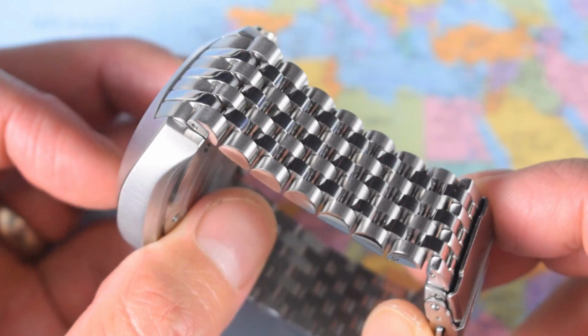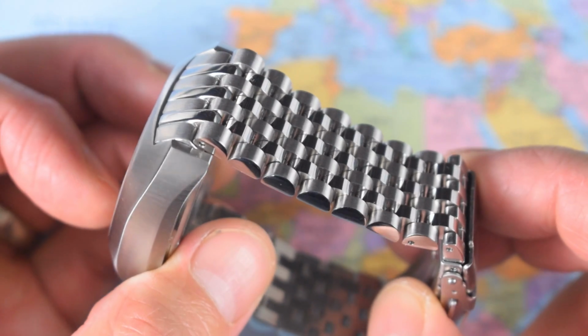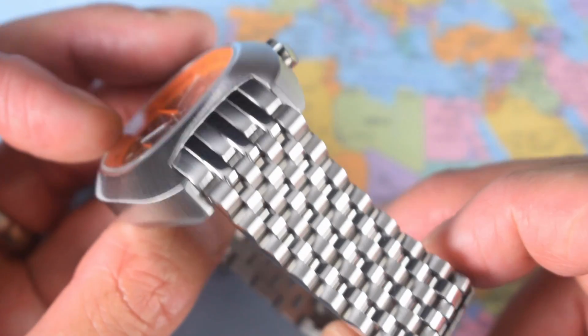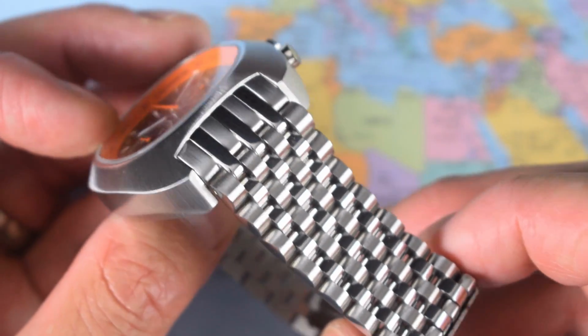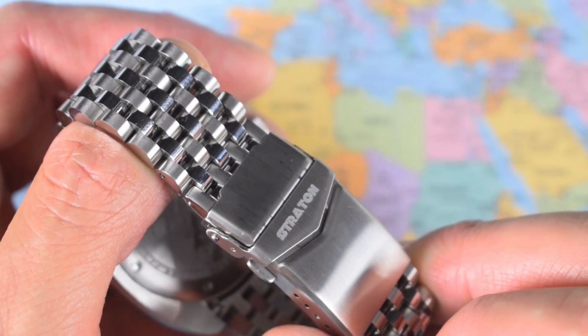7-link Jubilee bracelet. I'm not sure I've come across one of these before, quite unusual. That means you get 3 high polish links and 4 brushed links, and it is a fitted end-link bracelet. I've talked about the clasp before, you do get Straton branding etched into that fold over.